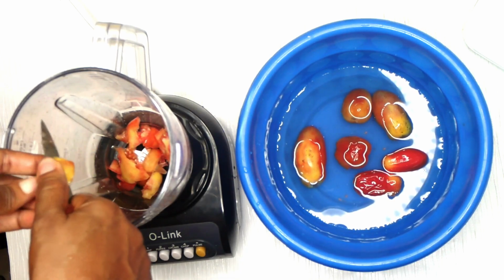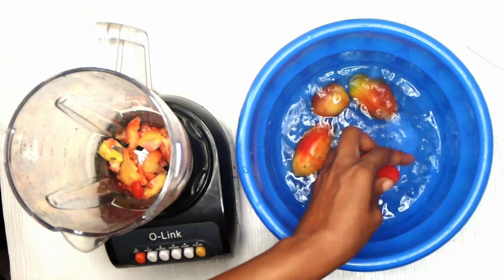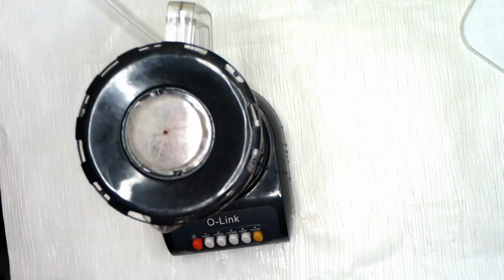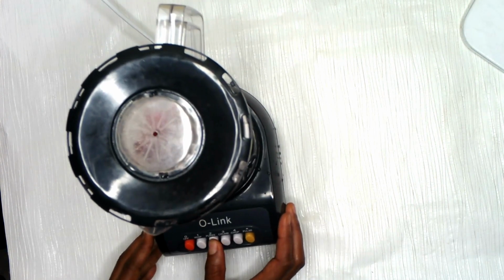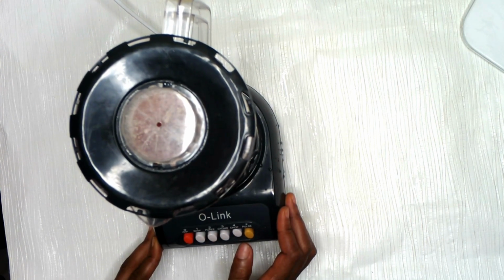So guys, I'm just gonna go ahead and slice my tomato and blend, because I'll be needing tomato for majority of what I'm gonna be doing today. So guys, stay tuned and follow up so that you will not miss any of the vital information.